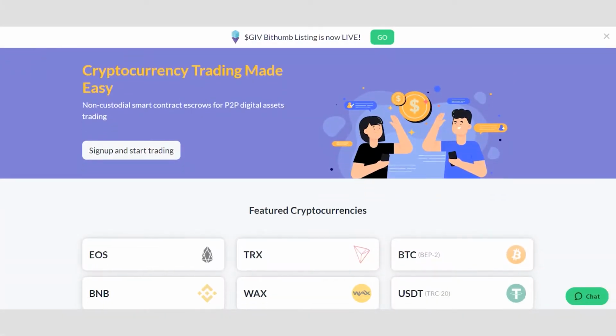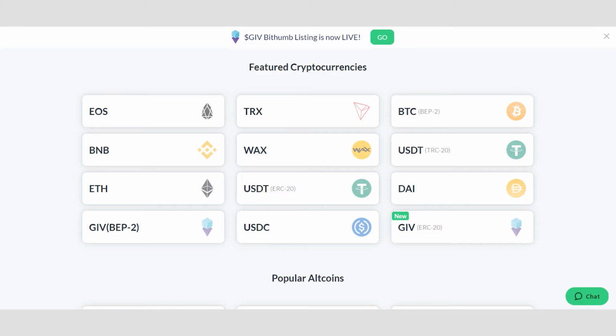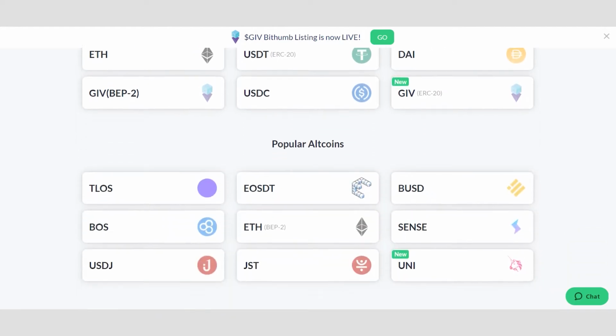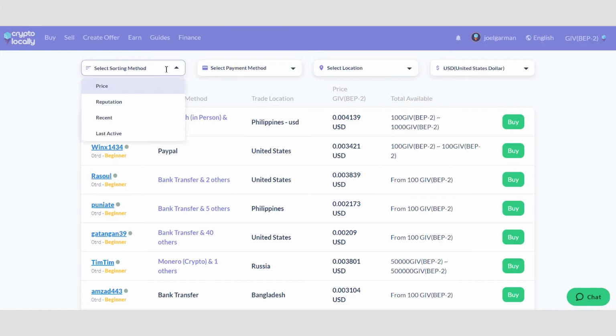With that out of the way, let's talk about what makes CryptoLocally unique. The biggest and most impressive feature, in my opinion, is the ability to buy and sell in your local currency and with people in your chosen area. There's even a local cash option to meet in person and pay directly, though I personally wouldn't do that, but it is an option. Buyers and sellers work directly with each other.